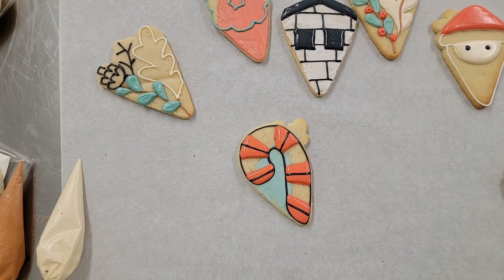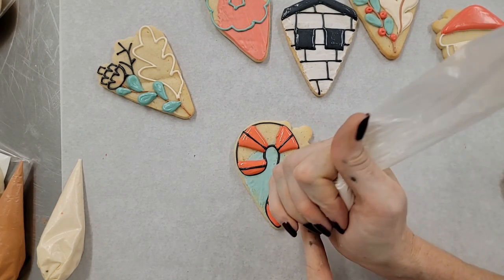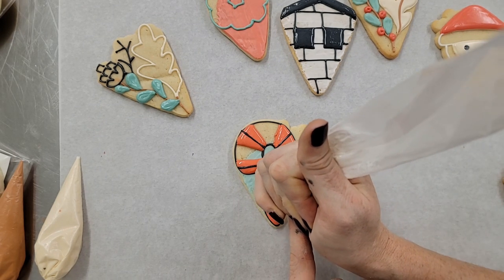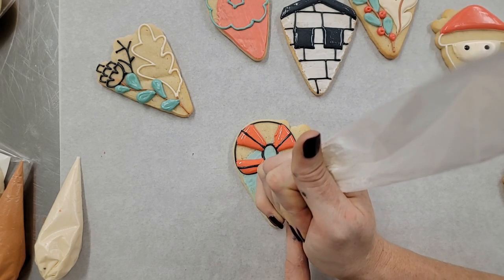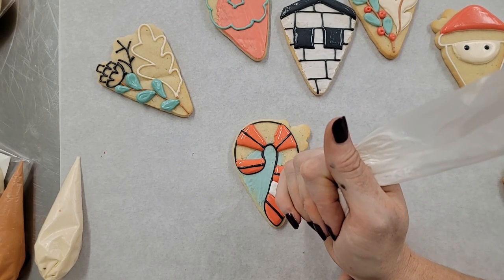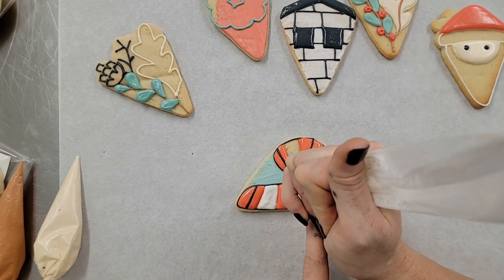All right, now let's add on just a little bit of white in between. I need to have some white for Santa, so don't use all the white here, just fill it in. Best you can. We'll go to shake here in a second.